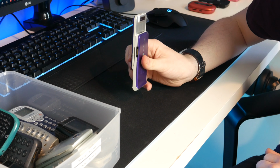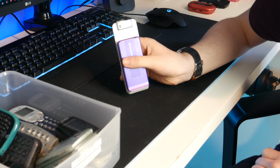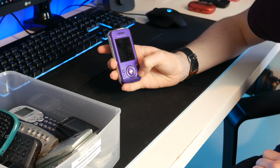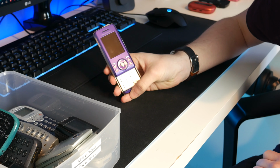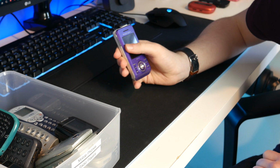Now this one kind of started to fall apart, so it is all taped together. It's got a 2 megapixel camera on the back. Very nice. This is a pretty good looking phone. It is nice and compact. If you need the keyboard, just slide it up and there it is. I believe this one does actually still work.